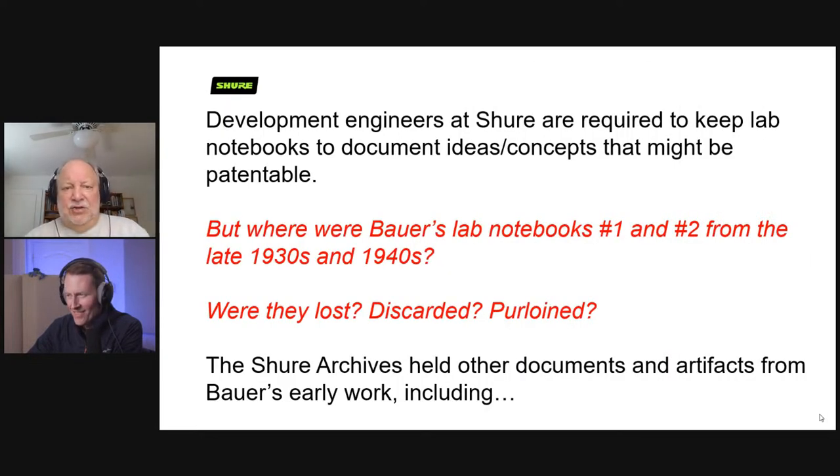Now, as a development engineer at SHURE, you have to keep lab notebooks. That still happens today. And that's where you write down ideas and concepts, and you actually put dates on those because that may be important for future patents. But Bauer lab notebooks, number one and two from the late 1930s and 40s, were not anywhere to be found. We have every single engineering lab notebook, but we didn't have the Bauers. And I didn't know if they were lost or stolen or whatever. We knew that they had to exist because our archive at SHURE has other early work from Bauer.